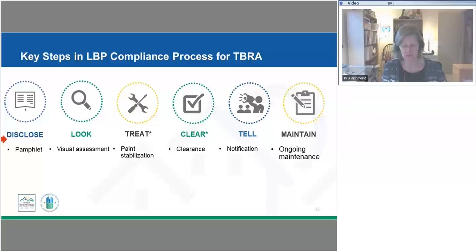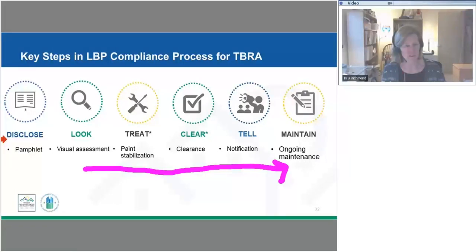They're going to give the pamphlet, Protect Your Family from Lead in Your Home. This is going to be done before lease or at lease signing. Any information known about the unit, if there's lead, or even if there's no known information, is going to be shared. That's all part of disclosure.